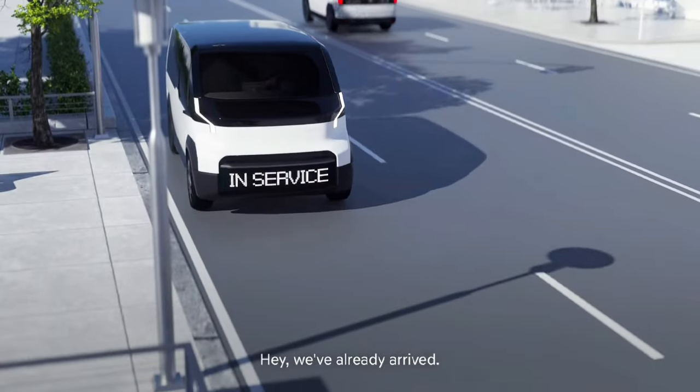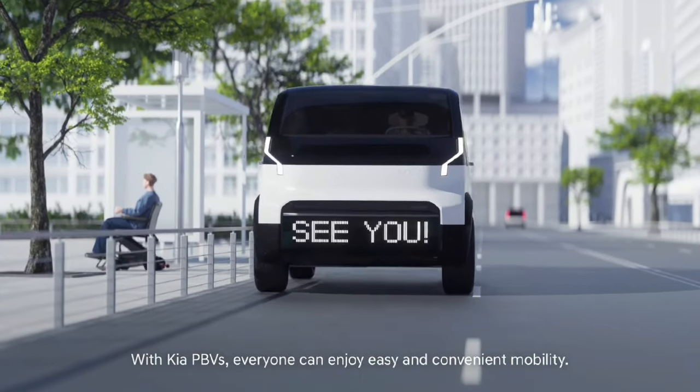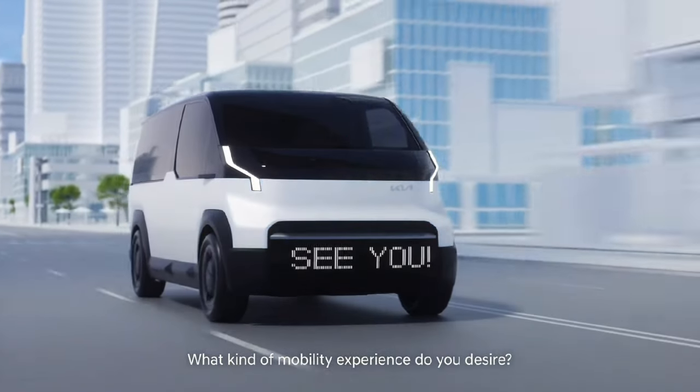Hey, we've already arrived. With Kia PBVs, everyone can enjoy easy and convenient mobility. What kind of mobility experience do you desire?